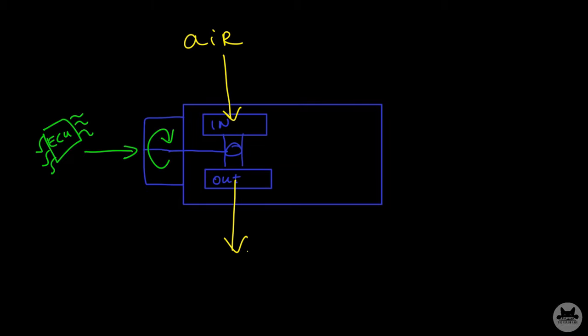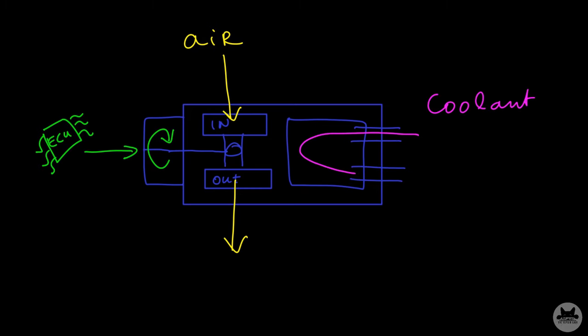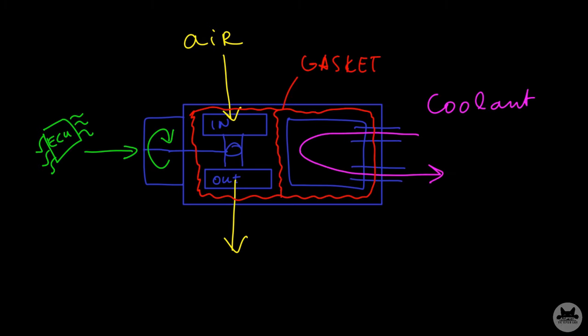There are two main causes for a stuck IACV. Firstly, the IACV is connected to the engine's coolant loop. The coolant can leak through the gasket into the valve area, resulting in corrosion that can seize the bearings or the valve itself in place. Secondly, the IACV can get sticky from the crankcase gases that get vented into the air intake, where they condense and form a thick sludge.